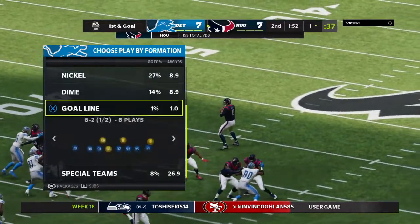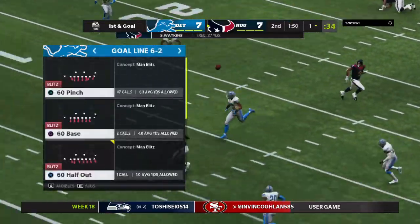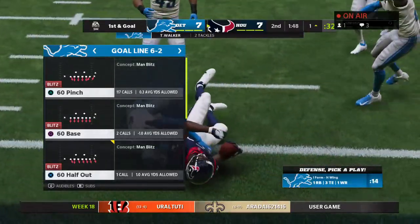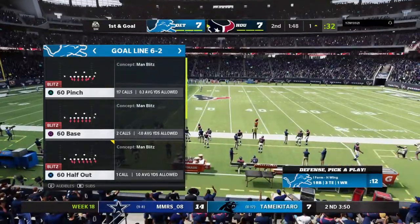And that's a more than acceptable read right there because it's zone coverage. And first down.